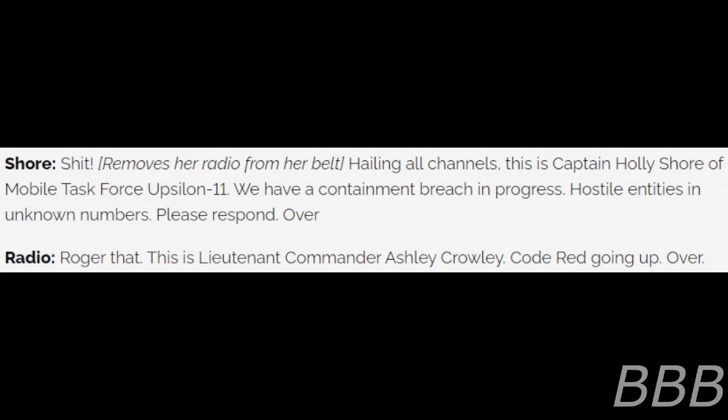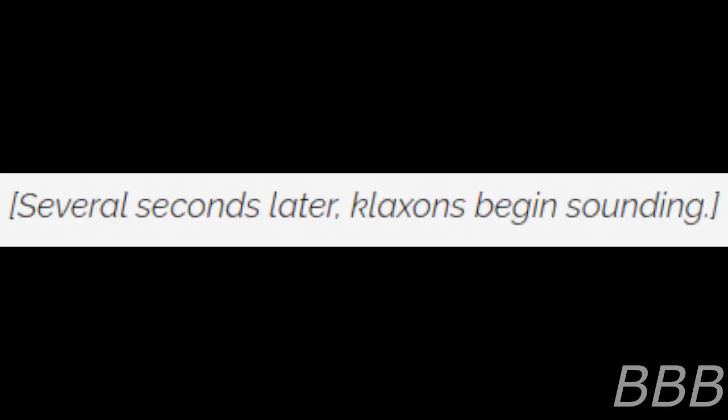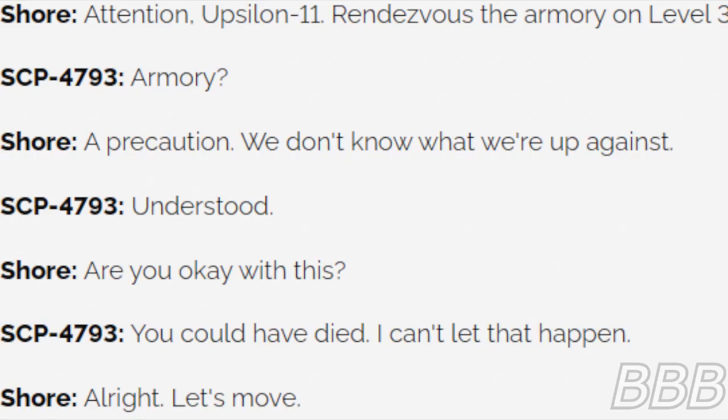This is Lieutenant Commander Ashley Crowley. Code red going up. Over! Several seconds later, klaxons begin sounding. Attention, Epsilon 11! Running through the armory on level 3! Armory? A precaution. We don't know what we're up against.